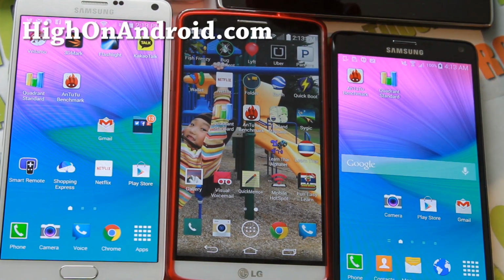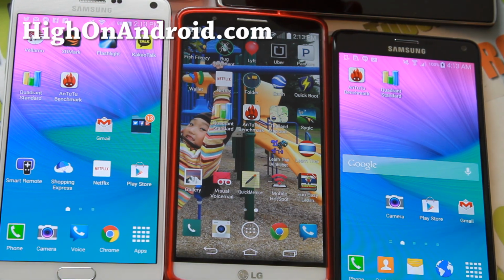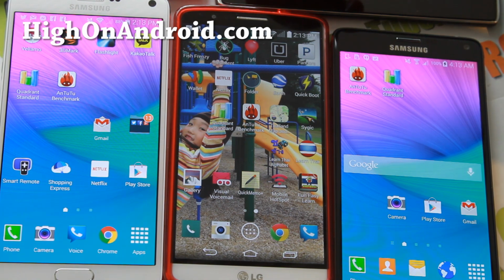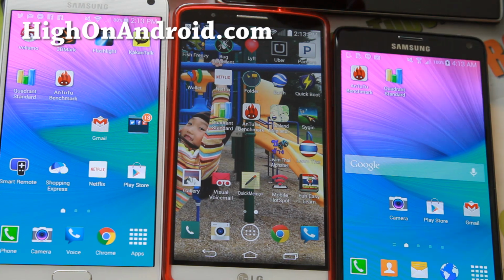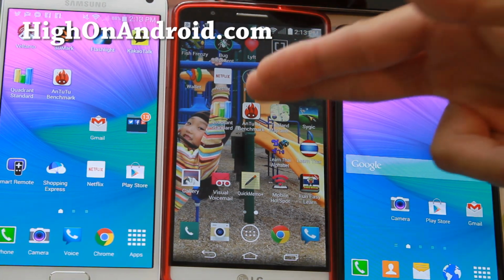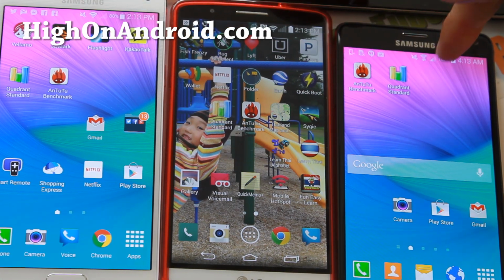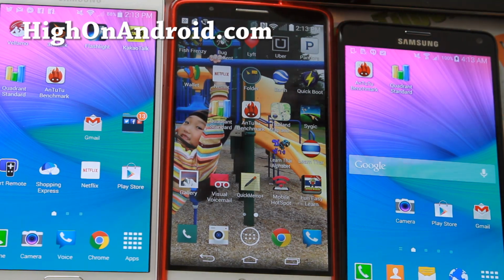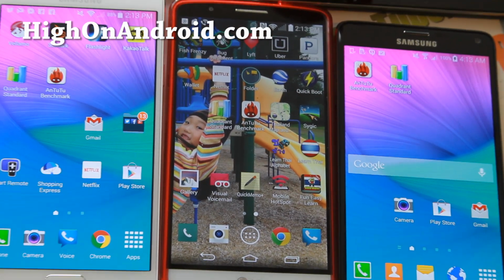Anyway, I did that test just now with the Note 4 versus the S5 versus the OnePlus One. Now, since the Galaxy S5 uses a 1080p screen along with the OnePlus One, it probably wasn't a fair test, so I'm going to redo the test with the LG G3. And also, I just received my T-Mobile Note 4. This is a Sprint Note 4. And I do see the score differences between even the two different carrier Note 4s.